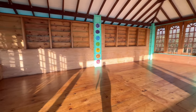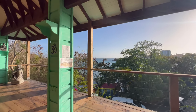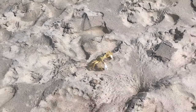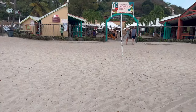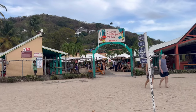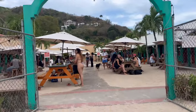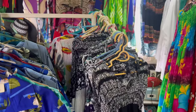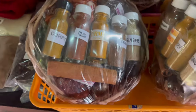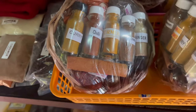Yoga studio with a nice bay view. That's a big green. Grenada is the Isle of Spice, and we're gonna go to the craft and spice market. Spices. They're so cute. I'm gonna get some to take home.